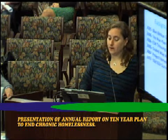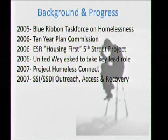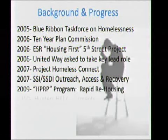In 2007, we also started the SSI Outreach Access and Recovery Program. This is also known as the SOAR program. This program is really designed to help particularly chronically homeless people, people who have disabilities and have been homeless for very long periods of time, access disability income. And that really is the foundation for how case managers are moving people with long-term chronic homelessness and disabilities from homelessness into housing, because it gives that individual their own source of income from which they can then access housing.